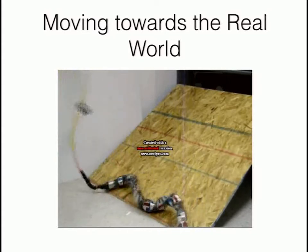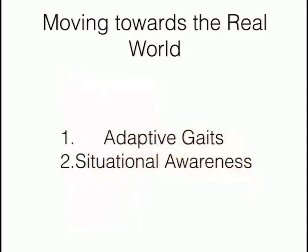The failure mainly comes from two different sources. The first is we do not have an adaptive approach to control the gait parameters. And the second is we have very limited situational awareness, which means the snake does not know what type of environment it is operating in. So this paper is going to focus on these two aspects.